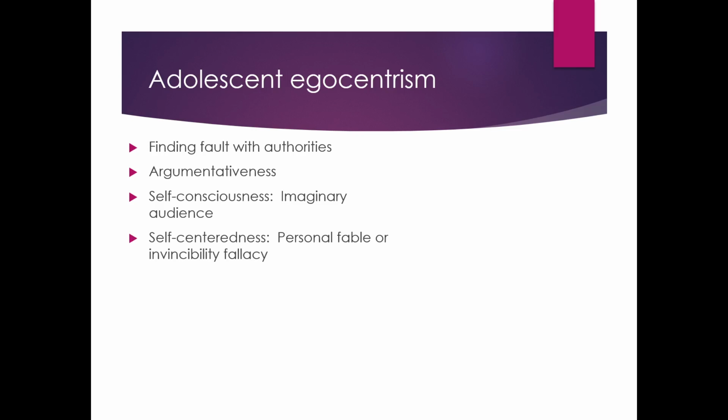Self-centeredness is revealed by the adherence to what some researchers historically have called the personal fable. Others have called it the invincibility fallacy. They technically are kind of different from each other, but I'll just lump them together because I think it's good enough to get the premise. Basically, what the personal fable or the invincibility fallacy tells us is that bad things happen to other people. Like, they don't happen to me.